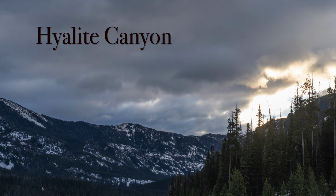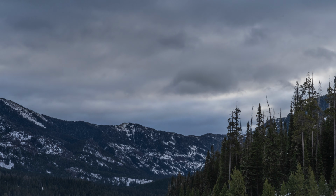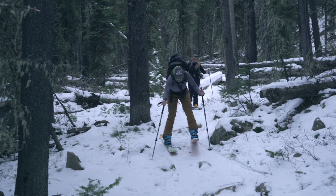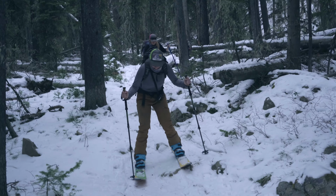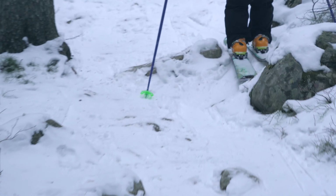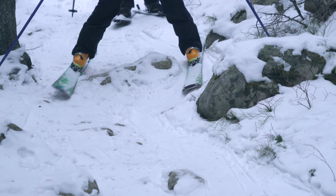We're out in Hyalite Canyon today in the Gallatin mountain range, and early season conditions still exist out here for sure. There are plenty of rocks on the trail on the way up. Struggle busted! You gotta jump the rocks, you're not going fast enough. Oh boy, this is a bad route choice. Bad route choice. Is that a good route choice?